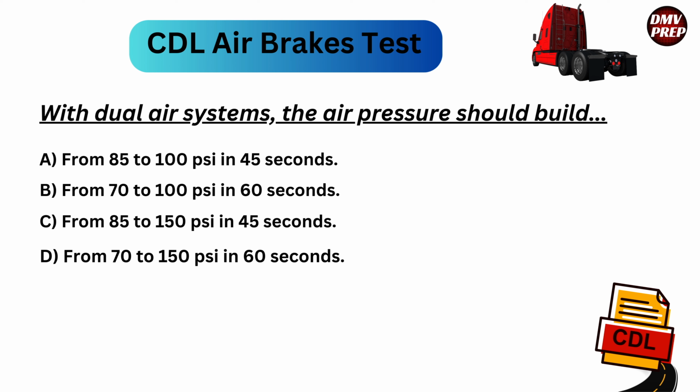With dual air systems, the air pressure should build: A. From 85 to 100 psi in 45 seconds. B. From 70 to 100 psi in 60 seconds. C. From 85 to 150 psi in 45 seconds. D. From 70 to 150 psi in 60 seconds.